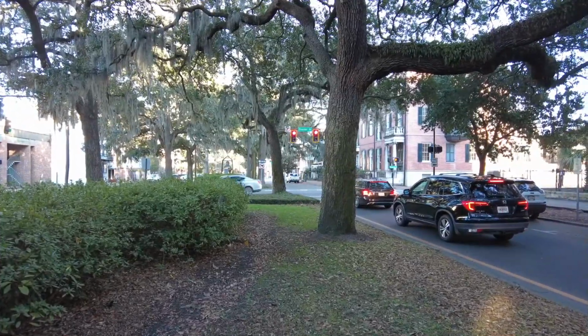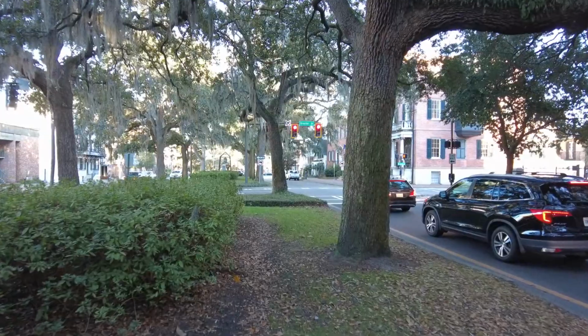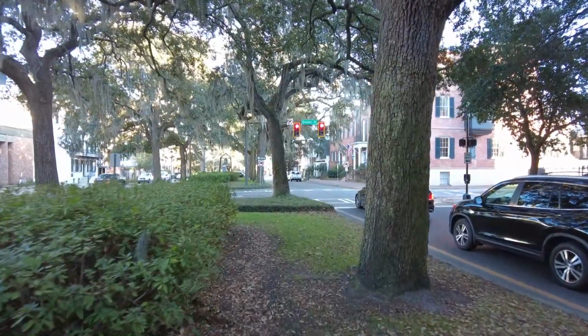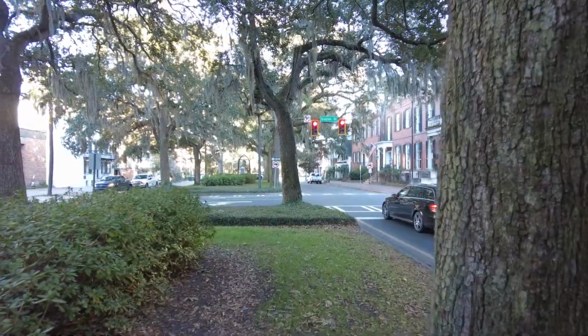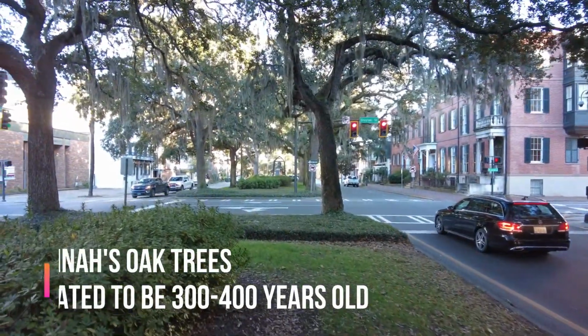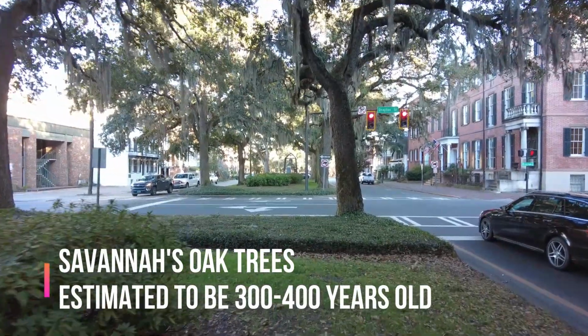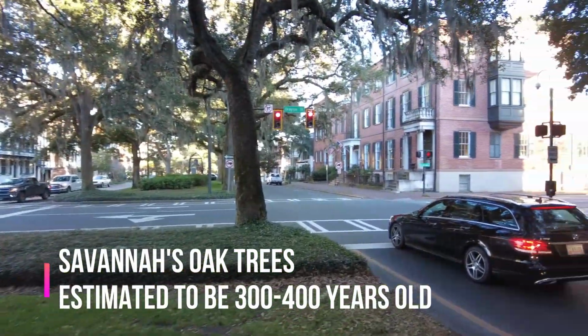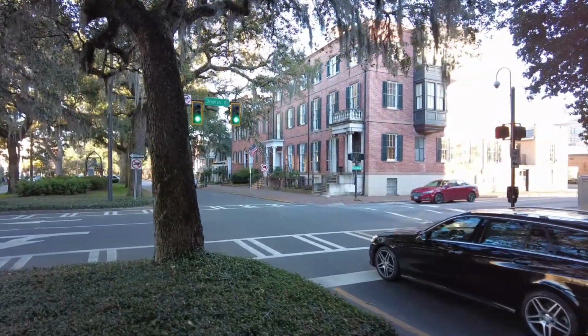Now, while most everyone's going to be flocking down to the waterfront area, and who doesn't enjoy that here in Savannah, don't forget the areas in and around the downtown region, because you want to go take a stroll and check out these majestic oak trees with the hanging moss. Just absolutely beautiful. And of course, on every corner, you're going to find a piece of history. There are historic buildings in all directions.